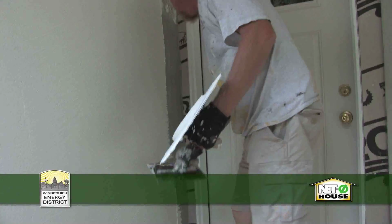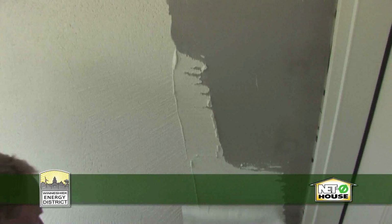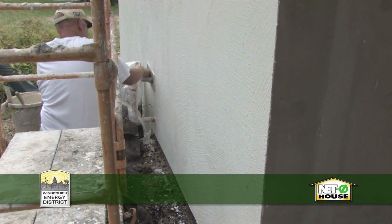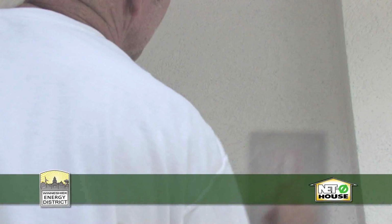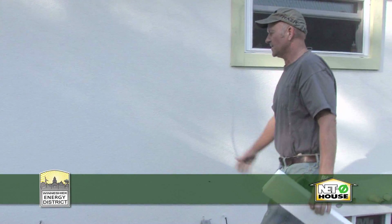He trowels it on, and then as it starts to set at the proper time, I work along with a float. What I try to do is work sort of a figure-8 pattern so that it's what I call perfectly imperfect. So that under critical light it's perfectly imperfect. But it still gives a character and texture, and you look at it and you know that it's stucco. And I think it works really well.